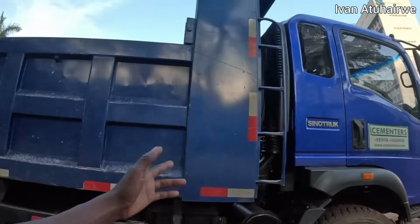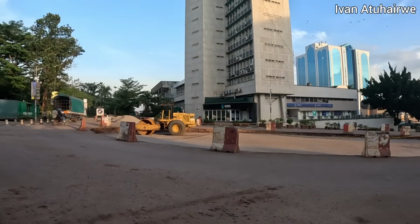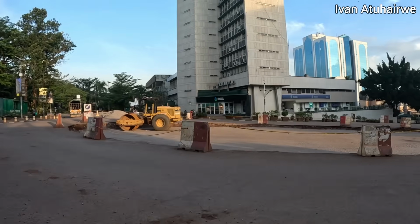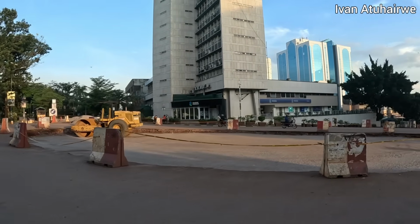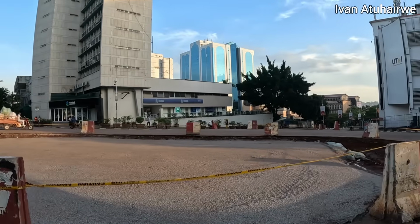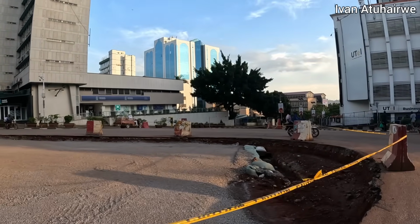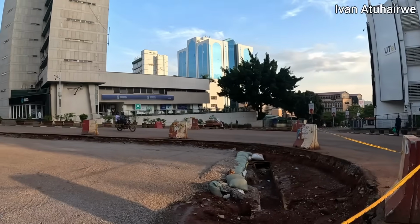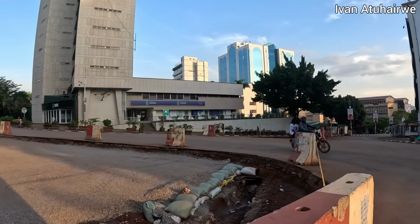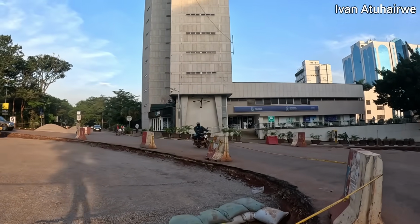This is the Speak Road, it goes down, and this is the Nile Avenue, which cuts through. So this is what they've done around here. There used to be a statue of the first president of Uganda, Mutesa. It was taken away, and now they are building something new, which is going to be a signalized junction. This is how it looks like here. So they are compacting soils down.